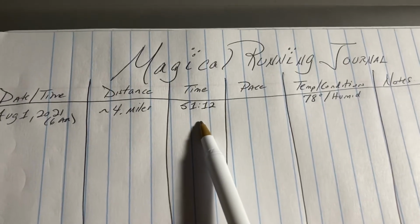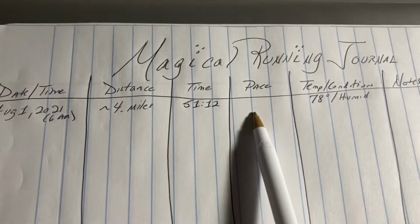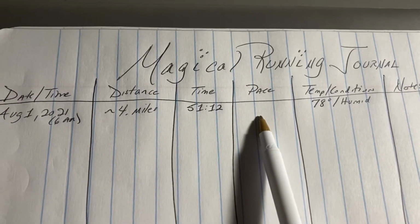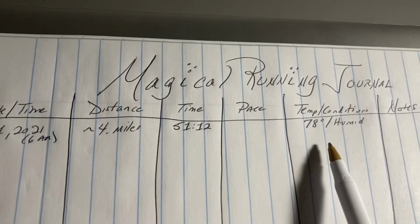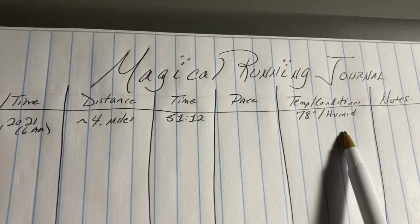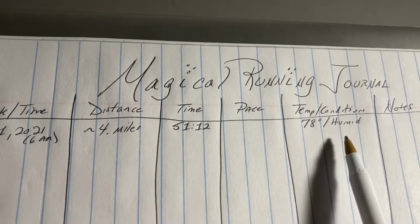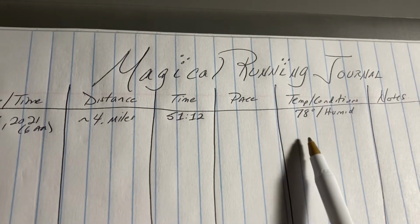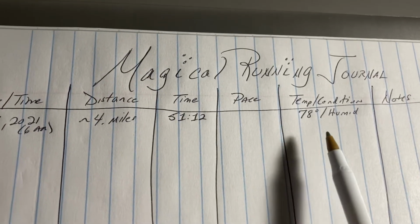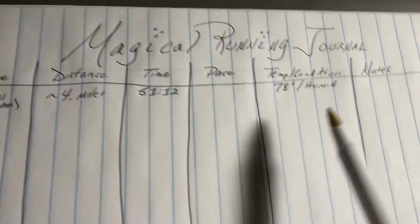So you have your time. This was 51 minutes and 12 seconds. Again, since my GPS is broken, I don't have it, so I have to calculate it. Then the pace, the temperature and the conditions. The temperature and the conditions are to me very, very important because you could be training in hot weather, then all of a sudden be running in cold weather, or the opposite, and that's what's going to happen, especially for the January runs.